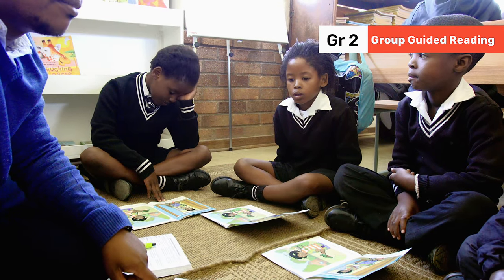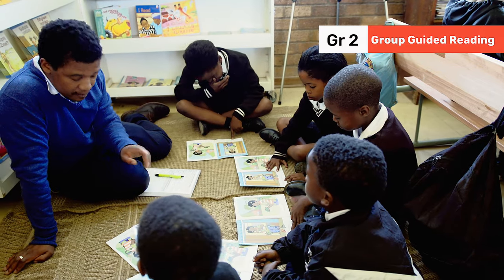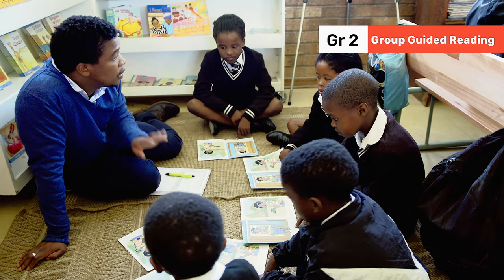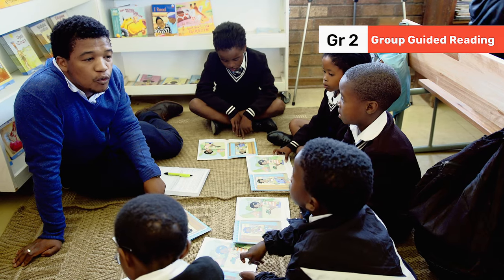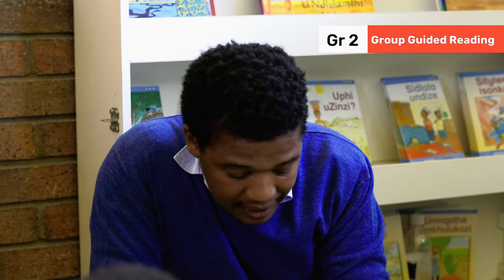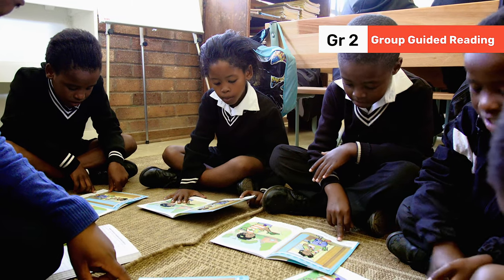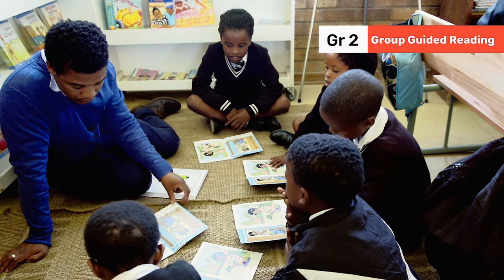It means you read and stop. Okay, I'm going to show you. It says, come with me. So that thing says I must just stop. And then I continue, come and see. And there's another full stop there. Amahle, can you see the full stop there? So let's read that sentence again. Come with me. Very good. And then continue. Come and see. Brilliant. Okay, now let's look at page 3.